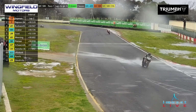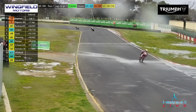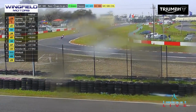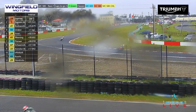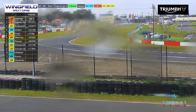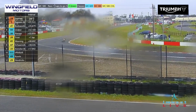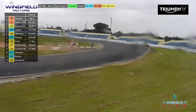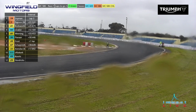A lot of them come along now. Kewan Snyman crosses the line once again, leads the way, but he leads by 1.5 seconds over Malcolm Rapson, who is not only second, but the leader of the Masters class section, and then 5.8 seconds ahead of Bradley Bodsworth. Going through there now over the line, it's Jason Lineker up behind him, Quinton Weeding, then Tristan Pinar.